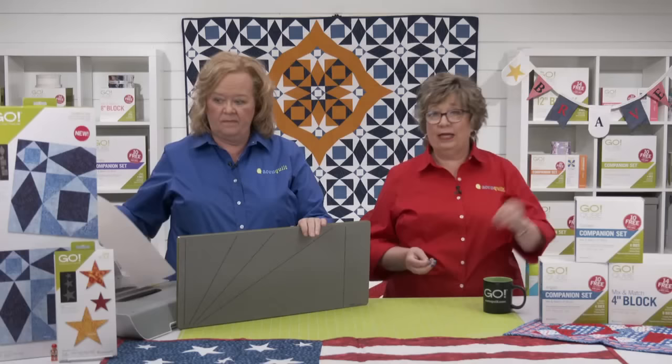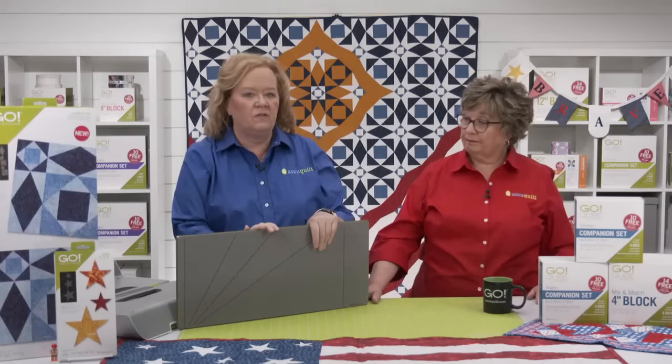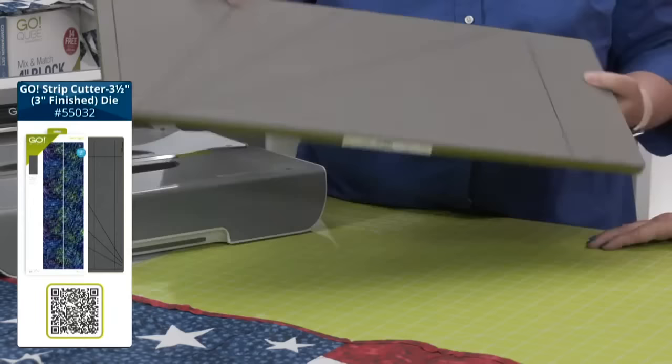But there are some different things that you can do with your strip dies, right? Like cutting squares. And I think some of our quilters don't know that. Okay, so here is our 3.5-inch strip die, which actually is a size strip that I use a lot. It finishes to 3 inches, and it's a great border die too. It is. And this has two sections of 3.5 inches, and the blades end here and here.